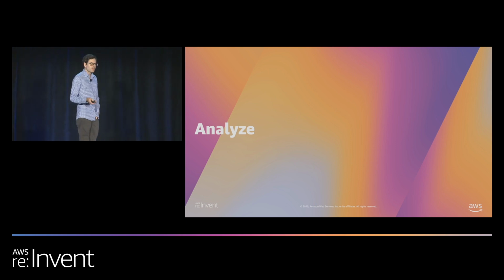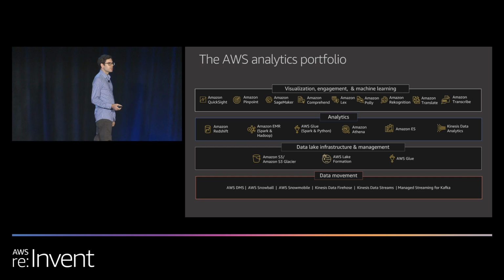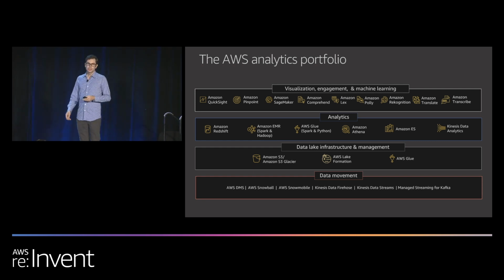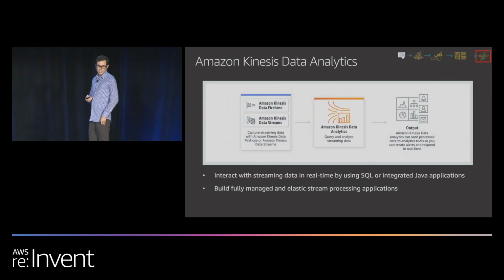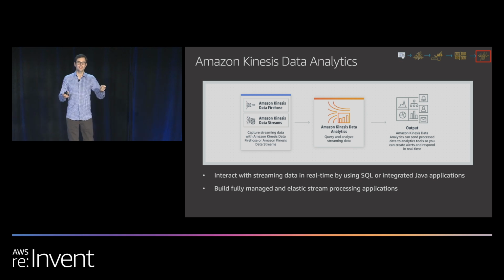And then finally, we have analytics. On the analytics side, there are many different offerings available for you in AWS: QuickSight for visualization, SageMaker for AI and ML, the other managed AI services, Glue, Athena, and more, as we mentioned. But the one we haven't talked about is Kinesis Data Analytics. What this service does is it allows you to do real-time analytics on the data while it's in the stream. So it takes a stream, it does your real-time calculations, and it outputs the data to another stream.